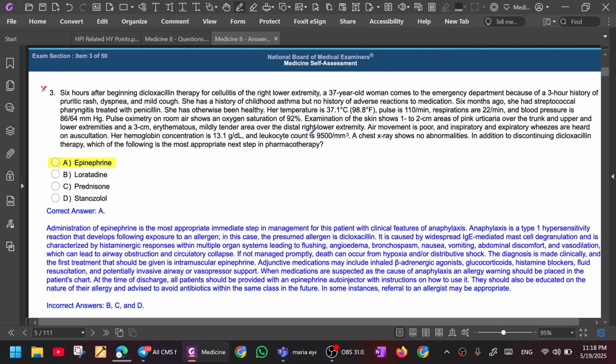The diagnosis is made clinically, and first treatment should be intramuscular epinephrine. Adjunctive medication may include beta agonists, glucocorticoids, histamine blockers, fluid resuscitation, and potentially invasive airway and vasopressor support.